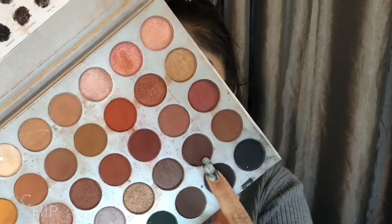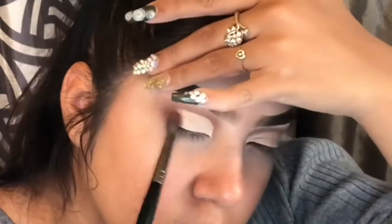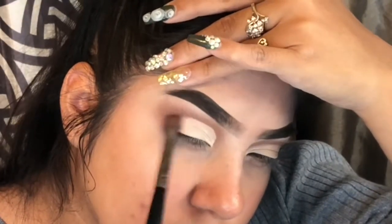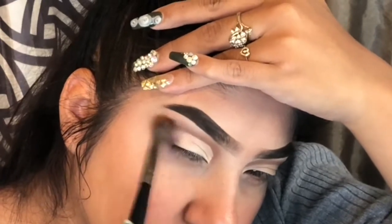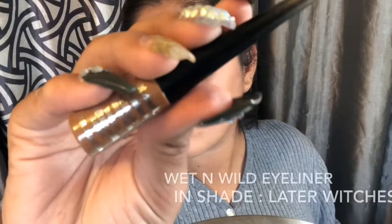Now I'm going to go back in with Chip, and I'm going to be placing this in the outer part of the eye, trying to cover up where I cut the crease and just kind of making it a little bit seamless so you won't be able to tell.